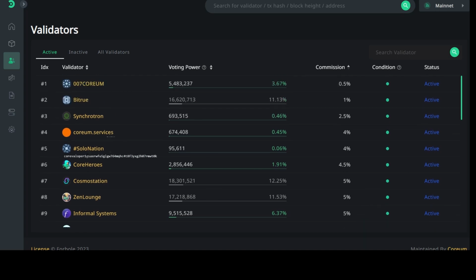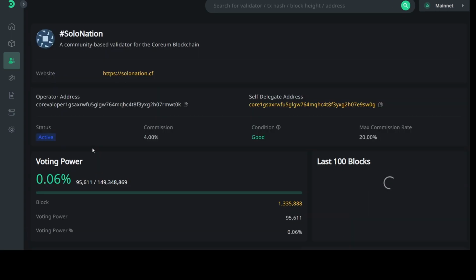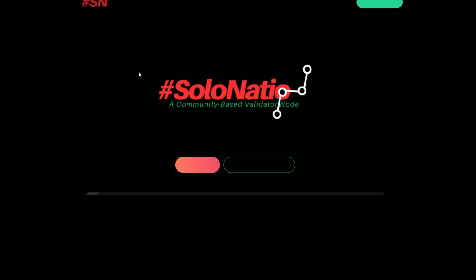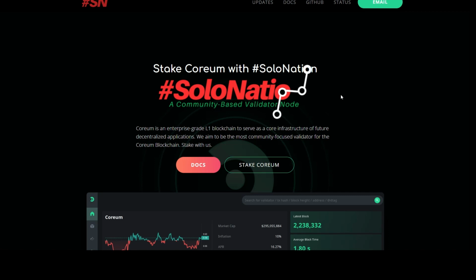So yeah, the Solo Nation here has just popped up recently. You know, check into them a little bit more, see what I can learn about them. Stake Coreum with Solo Nation, community-based validator node. So yeah, it's good to see. And I'm going to reach out to them, see if they want to come talk about the project on the channel here.